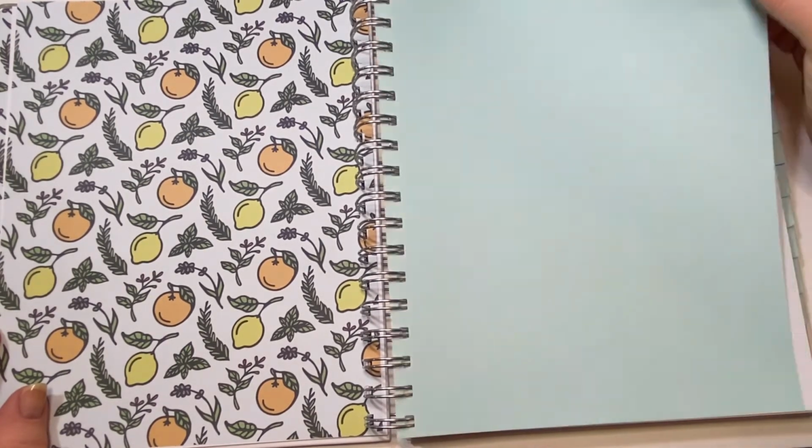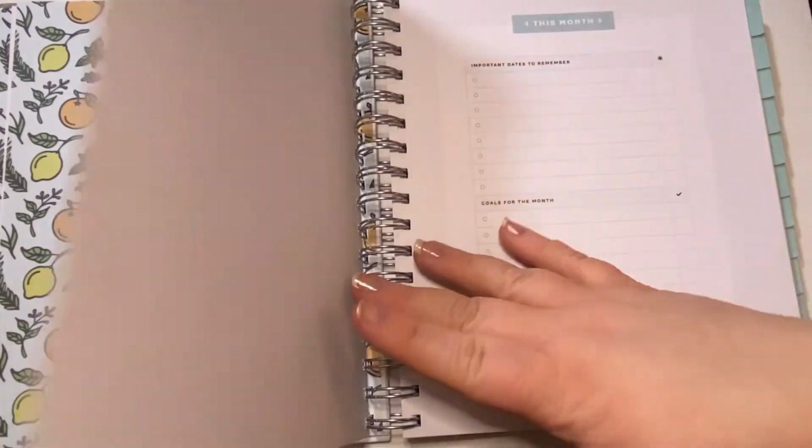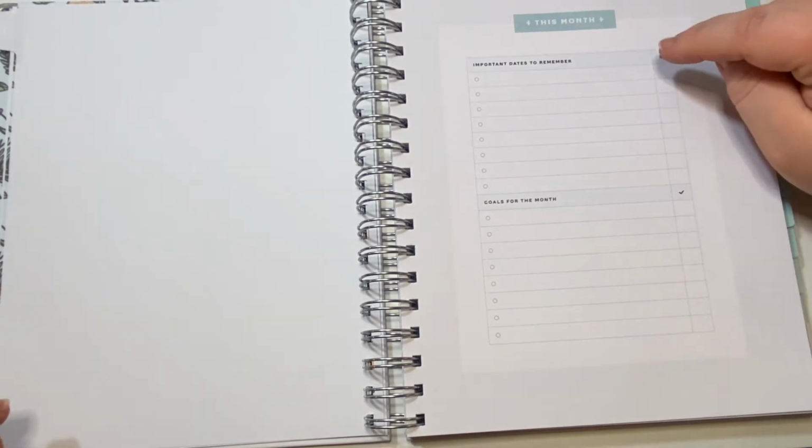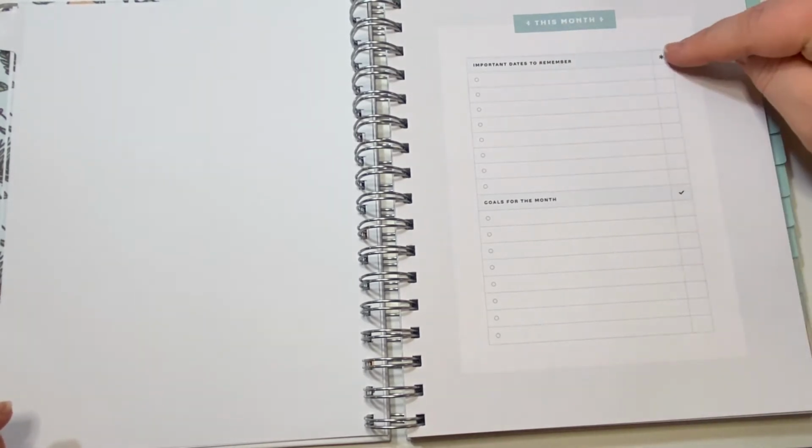The tab is laminated, but not the whole page. The back is white. This first page is this month. It says important dates to remember, and you have some bullet points as well as an asterisk with a little box, and then goals for the month, and then a little checklist. So you can check things off as they come along, I suppose.